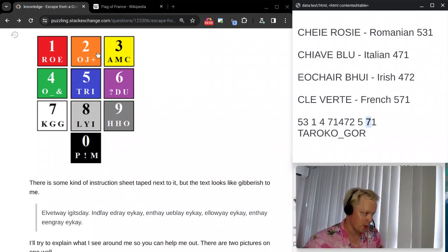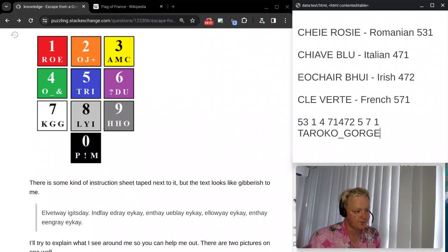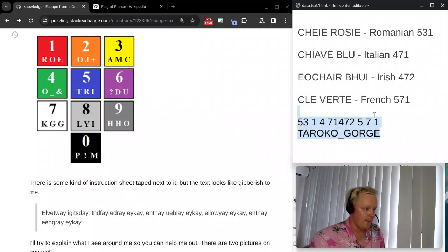And then number 7 the second time, so that's going to be, why do I look at this one? 7 is here. So we clicked on, no, this is the third 7. So that was the K, that was the first G, and now this is the second G. And then the 1 again, third time. So we used this, so this E is going to be this one here. And that spells out our destination, which is Taroko Gorge. And yeah, that is our final answer here.